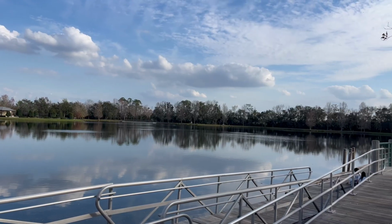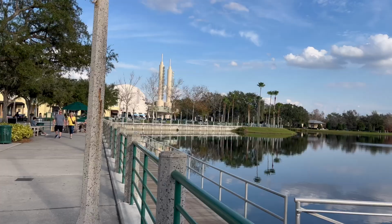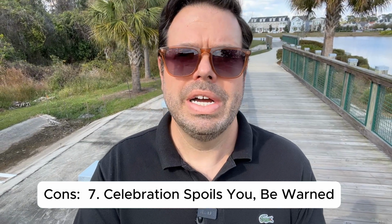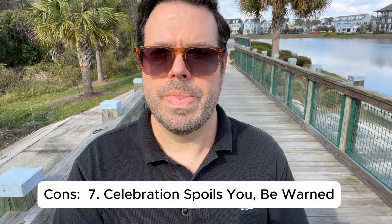The last one is if you leave Celebration, let's say you buy here, you lived here for a couple years, and you move somewhere else like we did when we moved to Horizon West, I can promise you, you're gonna have a little buyer's remorse leaving here. Celebration has a way of spoiling you, unlike any other neighborhood in Central Florida, so just keep that in mind. You've been warned.